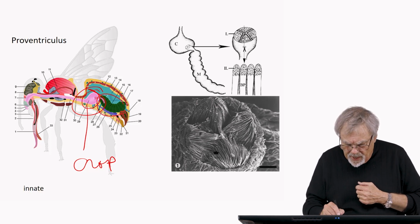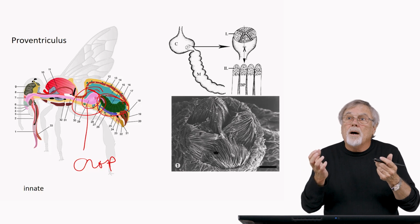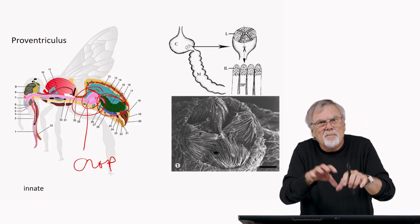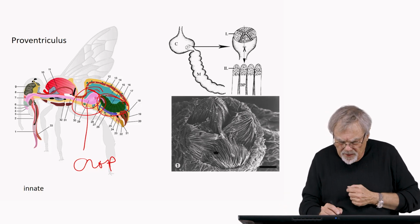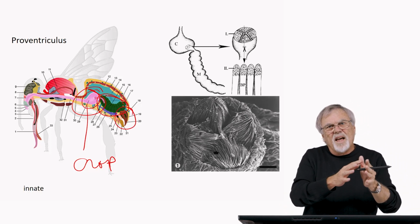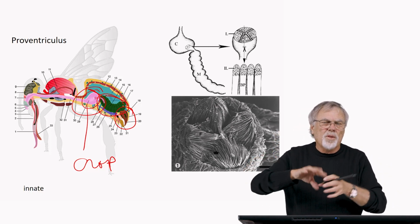And then there's the midgut. That's where the nutrients are taken out of the food, the things that they consume. And then there's the rectum. What's left passes into the rectum, and the rectum extracts the water out of it before the bees then poop.